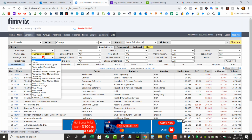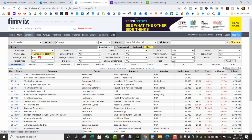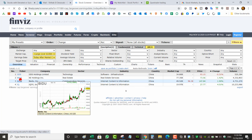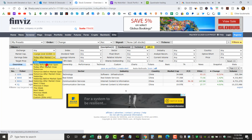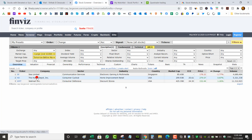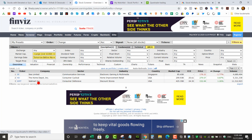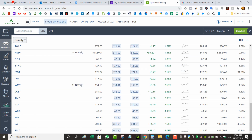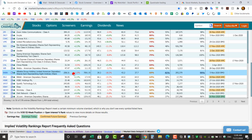And then I'll also play earnings, so I'll use Finviz as well to see what has earnings, and I'll go under this filter here, earnings date, and I'll choose today after market close. I could see that Baidu had earnings today, and then I'll look at tomorrow before market open, and that's it. We've got Walmart and Home Depot. And then I'll go see how much I can collect at expected move, if the premiums are high, if it's worth it or not. Of course, I'll use Questrade for that. And MarketChameleon will tell me if IV is high.